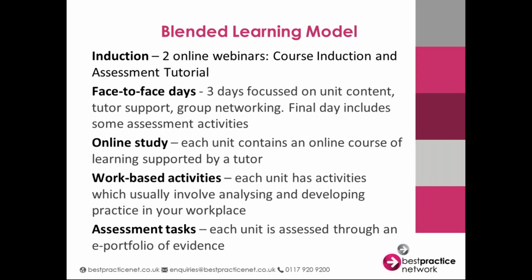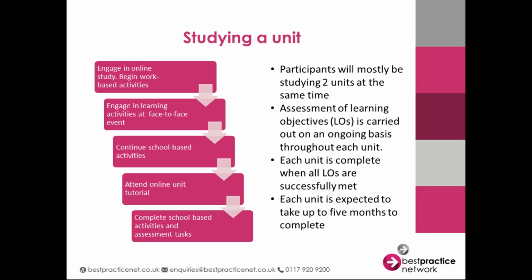And for those of you who may be familiar with the old methodology for DSBM, where you had at the end of each unit to write an assignment, that's not the case now. We're moving forward, and it will be an e-portfolio of evidence that I will discuss in more detail a little bit later. So studying a unit, each of the 4 units you study will follow the same pattern.